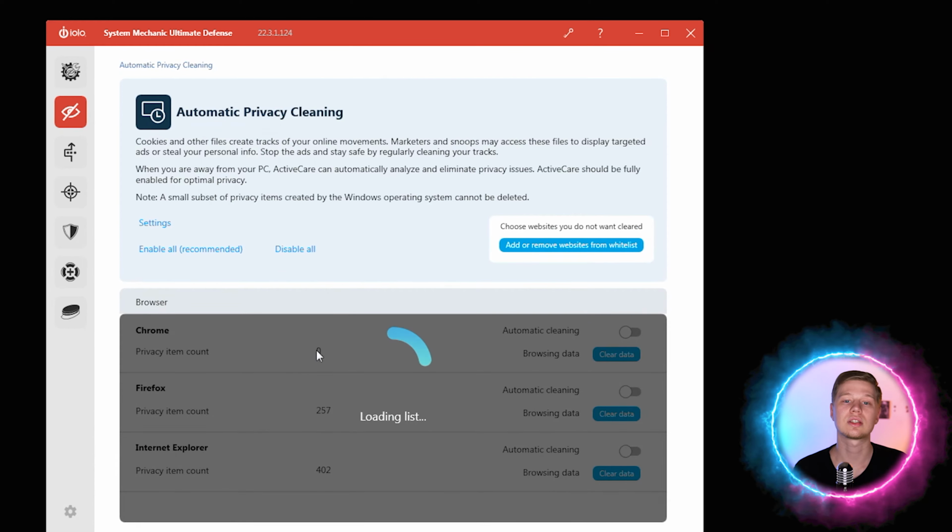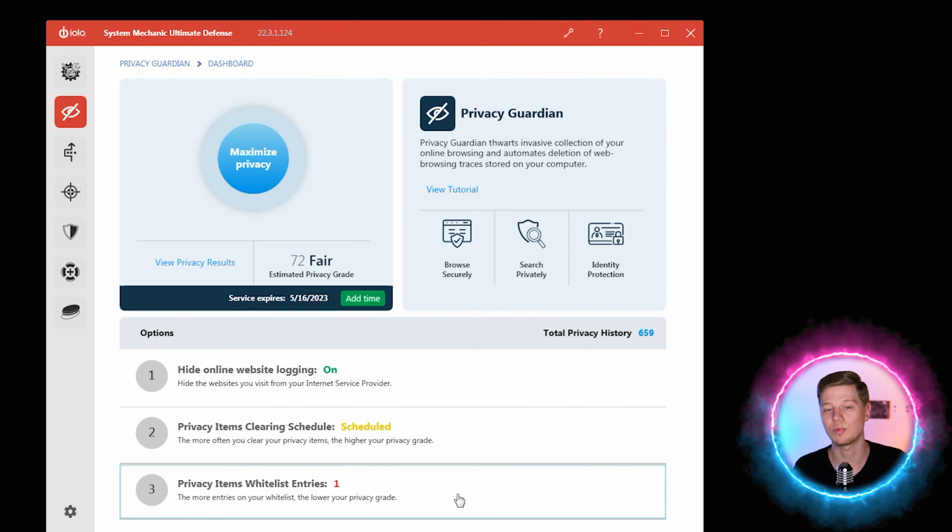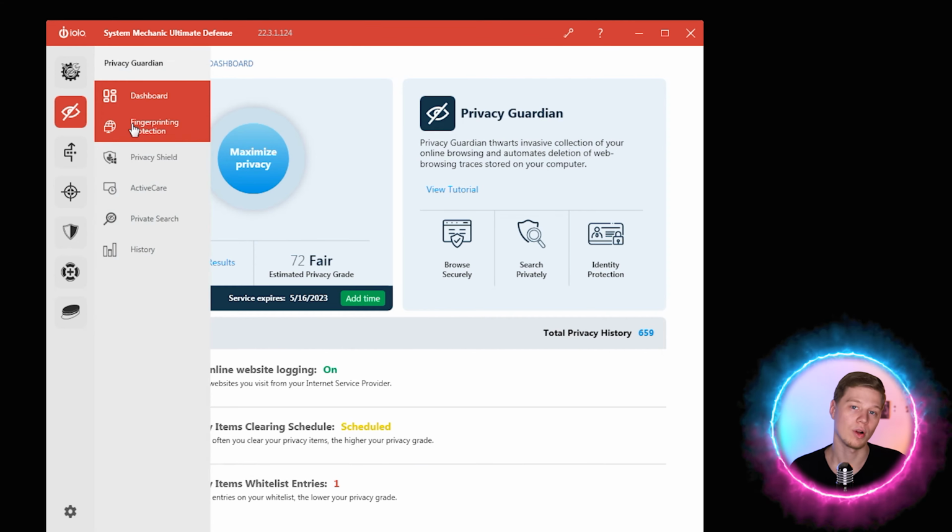The second option is clearing out cookies. You can enable automatic clearing for installed browsers or clean existing cookies. Add websites to whitelist. Let me try one. Done. And that's the third option on the dashboard. Whitelist entries. Okay. What else is in?